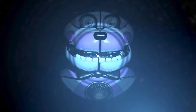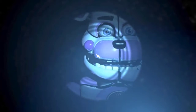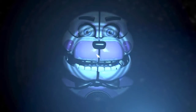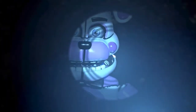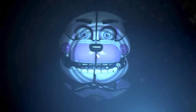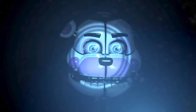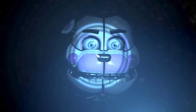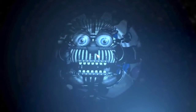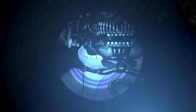Locate the small button on Freddy's face, just under his right cheek, and press it. Great! Now locate the button under his left cheek and press it. Great! Now carefully locate and press the button next to Freddy's right eye. Great! Now carefully locate and press the button just above Freddy's nose. Good job! The faceplates should now be open.